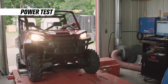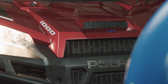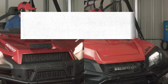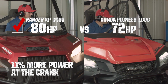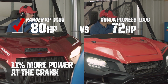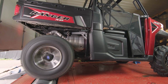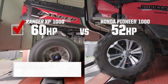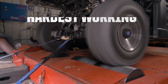A harder-working utility side-by-side starts with power. The Ranger XP1000 wins on power in three big ways. First, at the crank. The Ranger's ProStar 1000 puts out 80 horsepower, a full 11% more than Pioneer's 72 horsepower. Next, the dyno shows power to the rear wheels. The Polaris variable transmission is even more efficient than Honda's geared DCT and puts 15% more power to the rear wheels where you need it most.